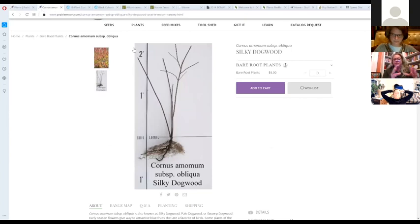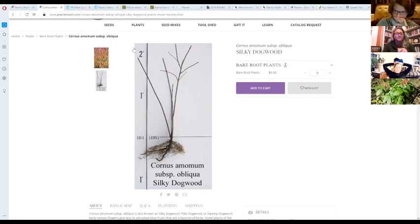This is some of the information that, like Bill was saying, with seeds from Prairie Moon, they not only show you what the seed looks like, they give you kind of a measuring guide so you can see how big or small they are. They also do that with bare root plants. If you're looking for bare root plants, these are really easy to plant in the spring or the fall. Even with perennials, I've had good luck with bare root in the fall. And they give you that soil level where you should plant it.